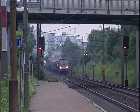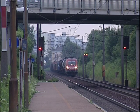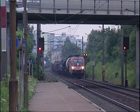As can be seen, the line is bidirectionally signalled. Here DB's class 182 010 heads west at just after 9 AM.